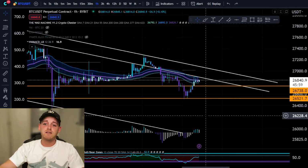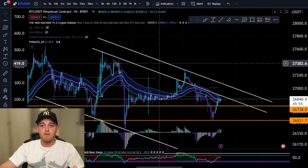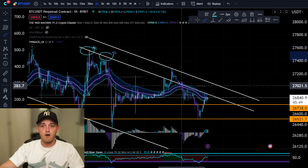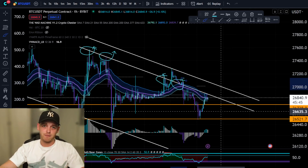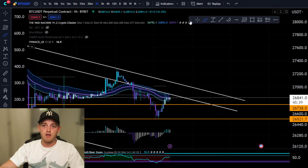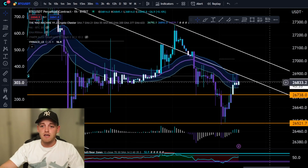Now, from there, we are seeing a bit of consolidation coming through. The reasoning for this is because you can see we've got this very nice downward sloping trend line coming through here, guys. This means resistance. We are seeing resistance of this area like we have seen many times. Now, what does this mean? This means we could, and most likely will, come down again and test 26,738.